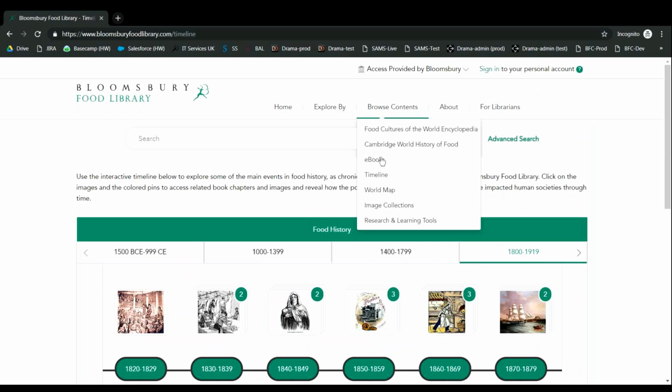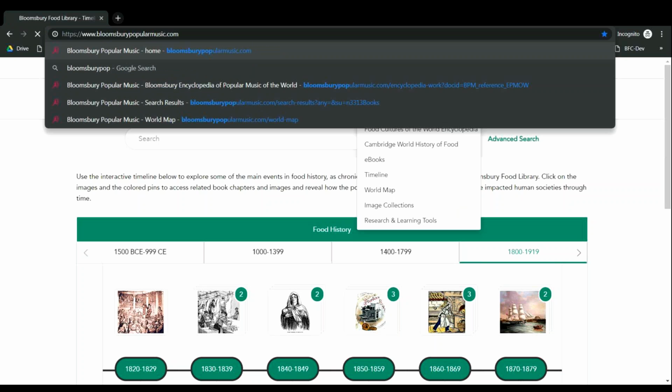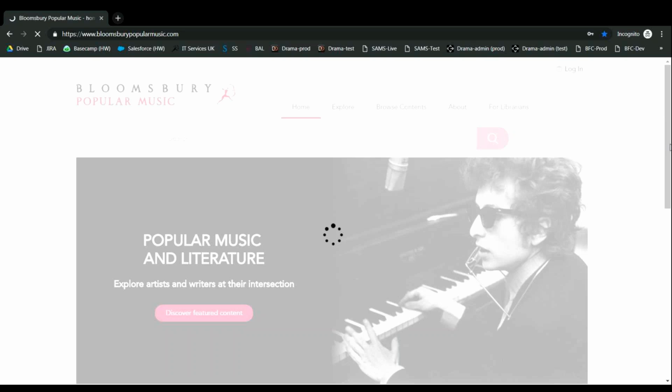Then usually here in the browse menu you'll find more information about the content that's available on this particular resource. In addition to ebooks, as I said, we've got encyclopedia content, major reference work, etc. Depending on the editorial decisions that we've made, the content will be organized in different ways. If we have a significant encyclopedia, for example, or a significant book series, we may separate that out into its own browse page to let users look at that.